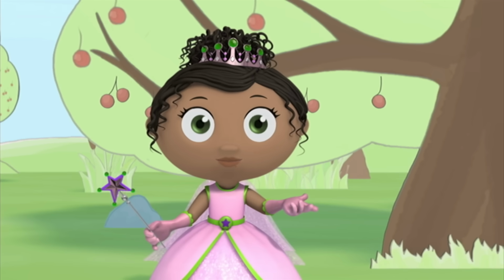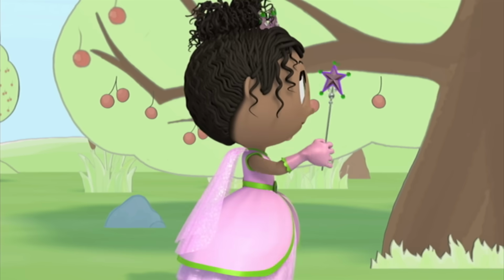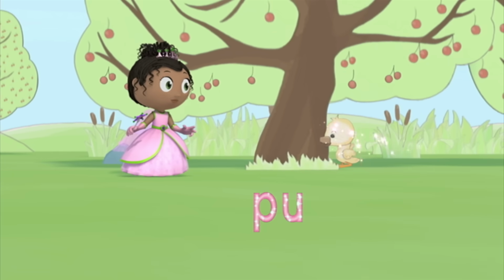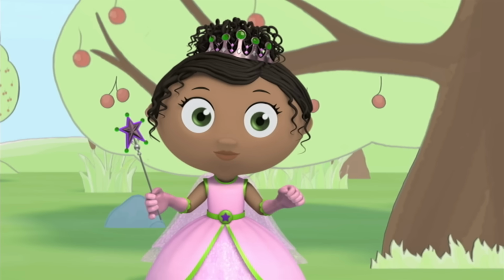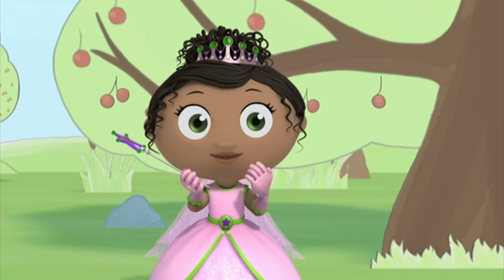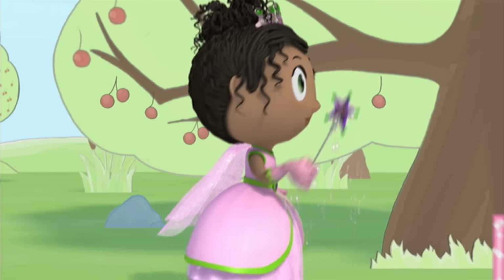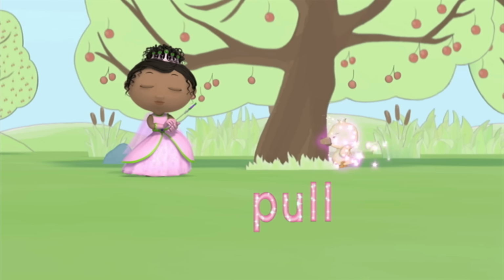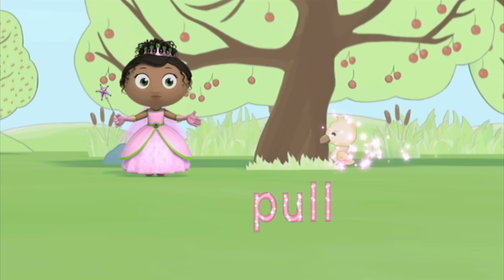Now, in this word, the letter U makes the sound. Write a lowercase u with me. It's working, it's working. Let's keep going. What letter makes the sound L? L. An L. In fact, we need 2 lowercase L's. Write them with me. P-U-L-L, pull. Presto!